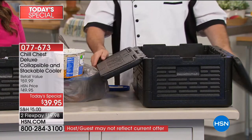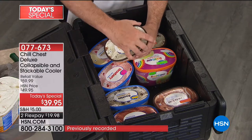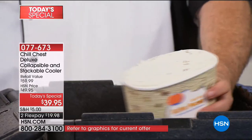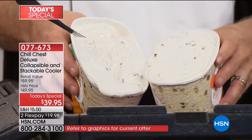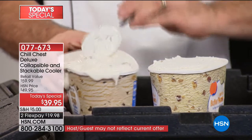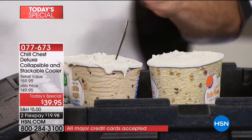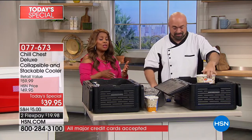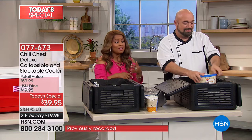Remember what we said, no ice. No ice required. So you've got ice cream here that's been in for the exact same amount of time, you guys. I want you to see the difference here. That's what we're talking about. Wow. Isn't that incredible? This, I can almost pour into a glass, and this guy, listen, is still solid ice cream. Remember, it's going to keep your pre-chilled foods cold up to 5 hours. So if you have to stop by and pick up your kid from school or stop by the dry cleaners, this is going to be perfect.